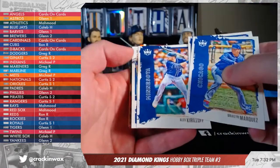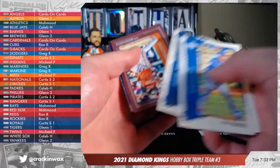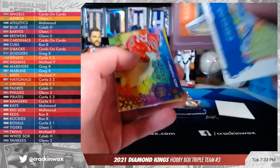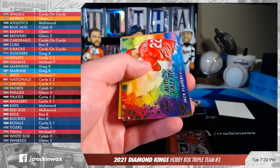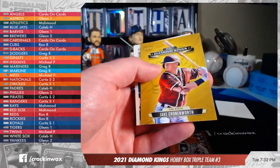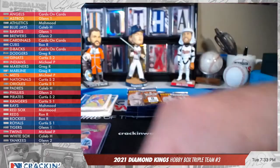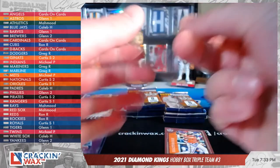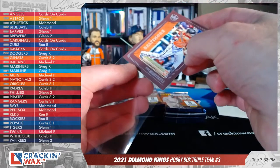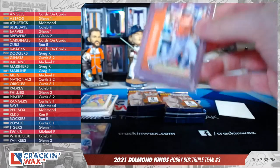And there's a Kirilov rookie card, Aaron Judge, and there's a Plum, Ryan Mountcastle. Very nice. Nice. Who's that? The Orioles, Curtis. Nice. Artist Palette, Jack Flaherty, Cronenworth, debut Diamond Kings, and Sam Huff, rookie. Ryan Mountcastle.